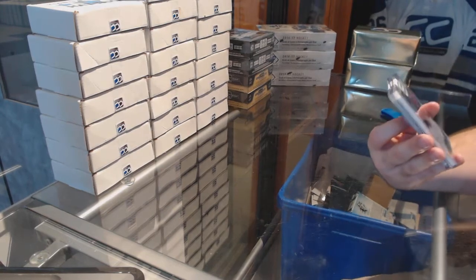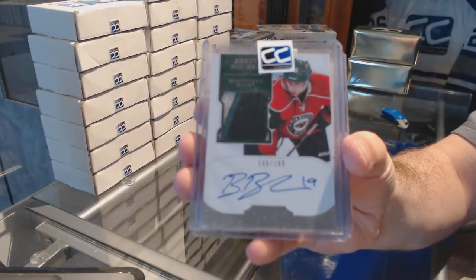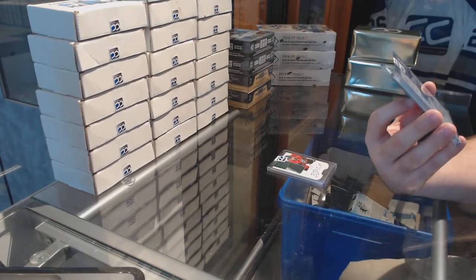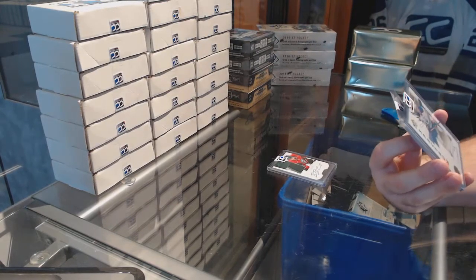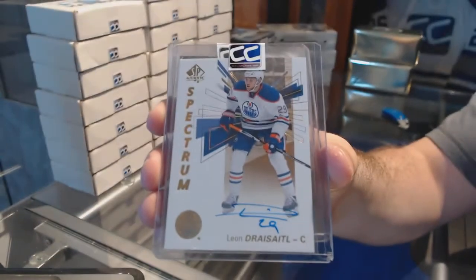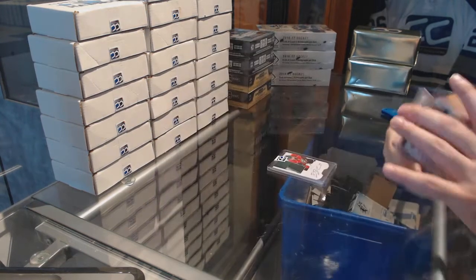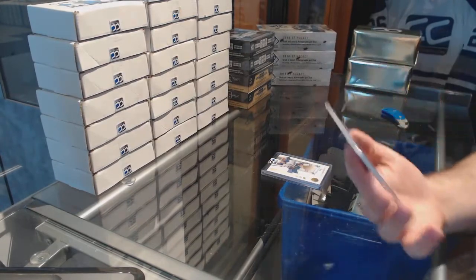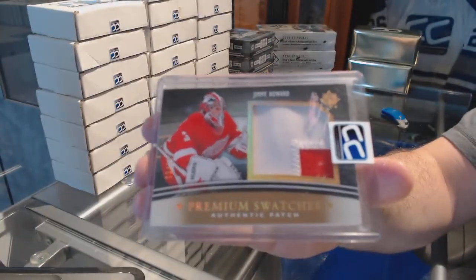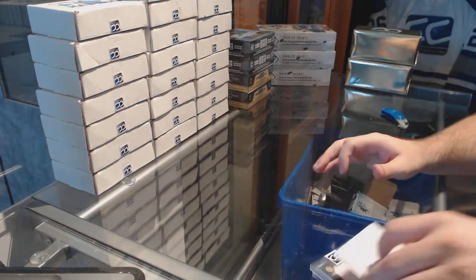Ooh, we've got numbered to 199, a 3-color rookie patch auto from Dominion, Brett Bulmer. We have a Spectrum autograph from this year's SP Authentic, Leon Draisaitl. And we have a premium swatches patch numbered to 25, Jimmy Howard. There you go, DJ Frank.